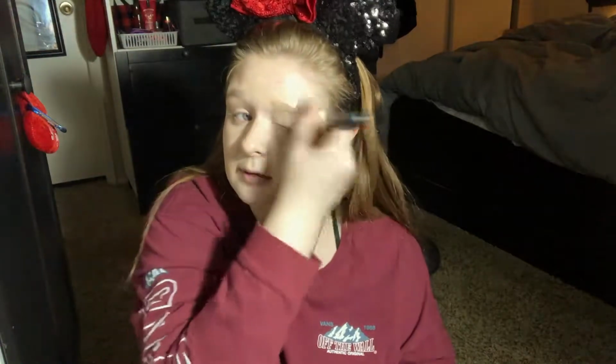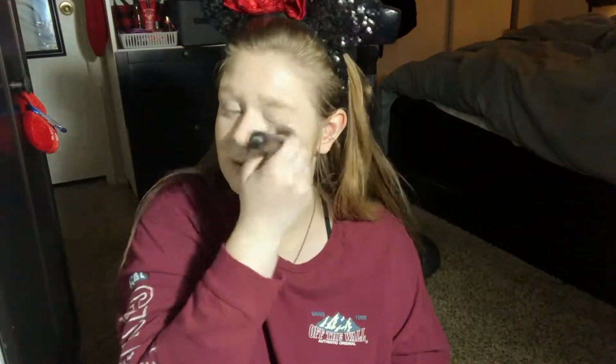It doesn't look that way when you're applying it. Like it looks a little dewy. But it also looks a little dewy on me because I just used my Becca primer and a really hydrating moisturizer. So there's also that to take into account. But it dries down pretty dang matte. But I love this color, this shade, because it's a perfect shade match for me.